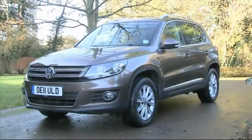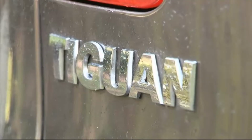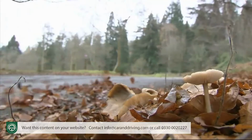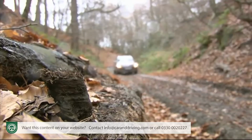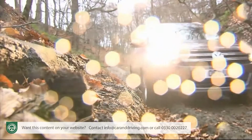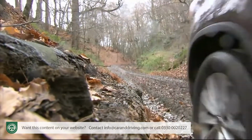Volkswagen's improved Tiguan targets compact SUV and crossover customers alike, with a high-quality, well-priced package that's smarter and more efficient in this revised first-generation form. All the 4x4 you'll ever really need? Many see it as just that.